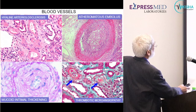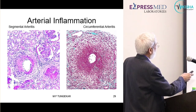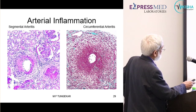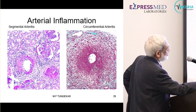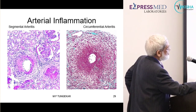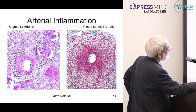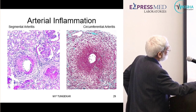Now, arteritis. Arteritis is where the arterial wall itself is inflamed. If inflammation is around the arteries, that's not arteritis, it should be within the wall. It can be segmental. If you see, this is intact media, and nearly a third of it has inflammatory cells in the media. So that is segmental arteritis. This is the classical lesion of polyarteritis nodosa, where in a medium-sized artery you hardly see any media left here. And this is circumferential, almost the whole circumference, with fibrinoid necrosis. So you have to identify which arteries, what caliber of arteries are affected, and whether it's segmental or circumferential.